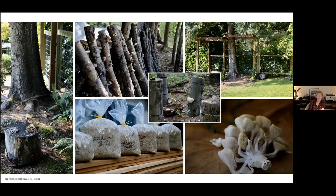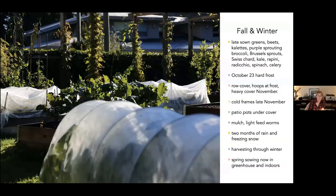Slowly, everybody, you can do this. You can do it anywhere. You just need a teeny tiny piece of real estate. The conditions just should be right.